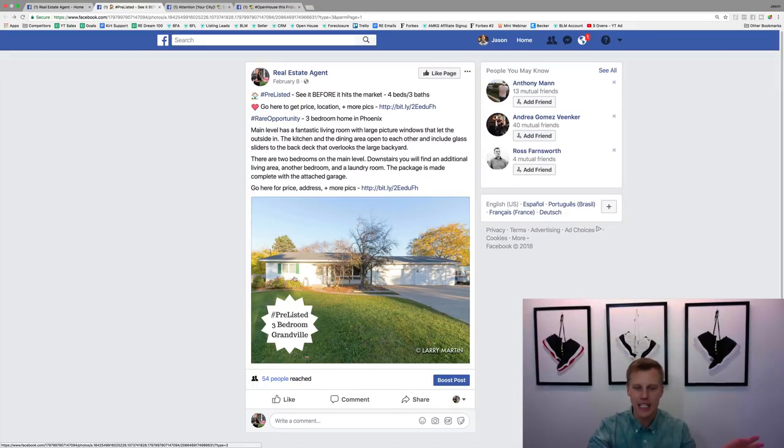They can see this, but they have no idea what the inside looks like. It could have been completely remodeled, which this home was. They don't know what the backyard looks like, which could be the coolest backyard in the world, or it could be a perfect fit for them.